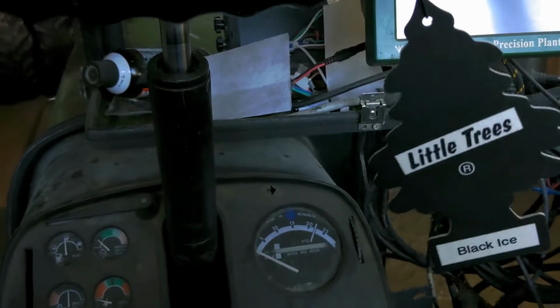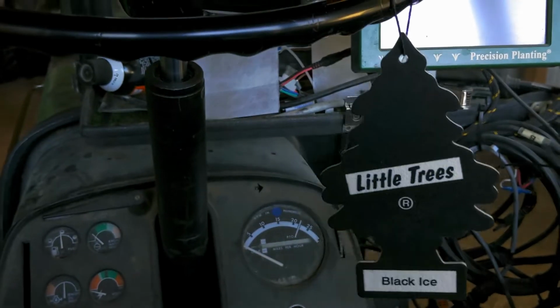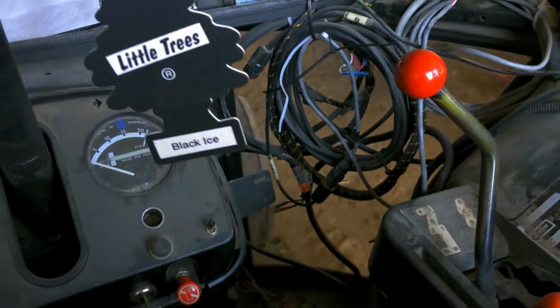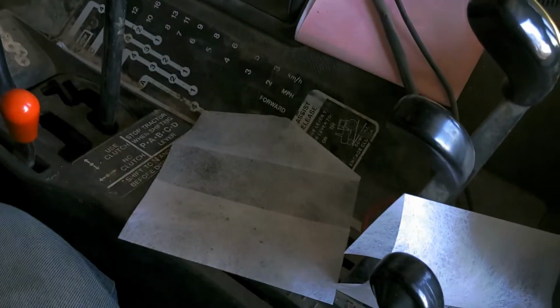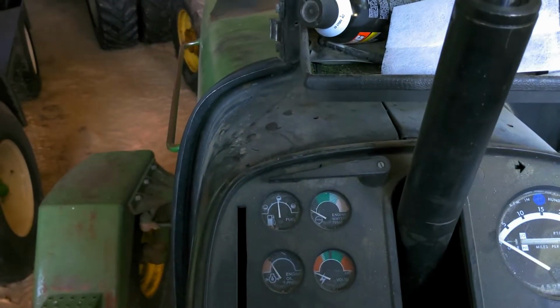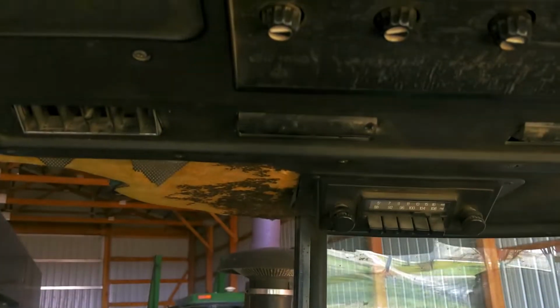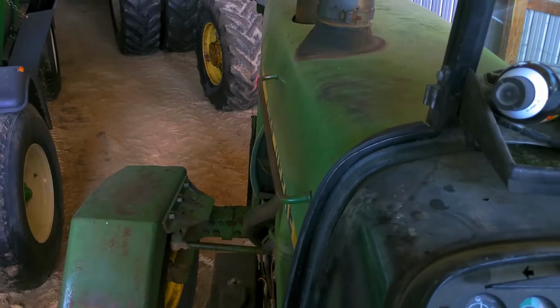And, oh yeah, I forgot. A little tree, black ice. Oh, it's really powerful in here. If I was a mouse, I wouldn't want to be in here. Whew. Well, the mice didn't chew up the dryer sheets, so that's a good sign. What are the odds this tractor will start? Oh, fan's running. Let's see. Oh yeah.